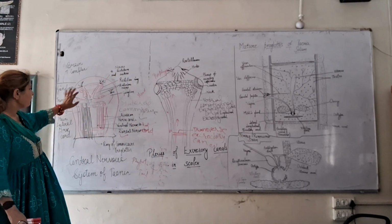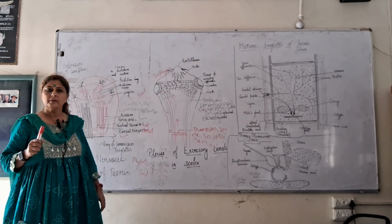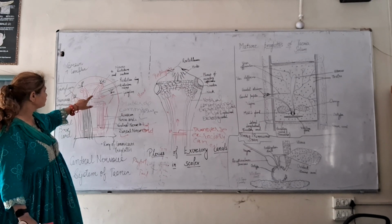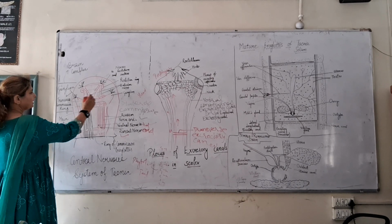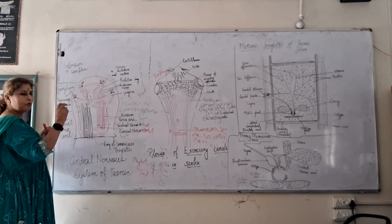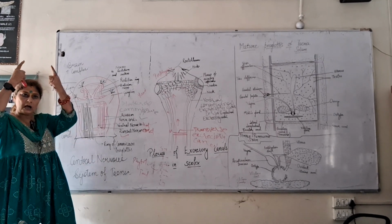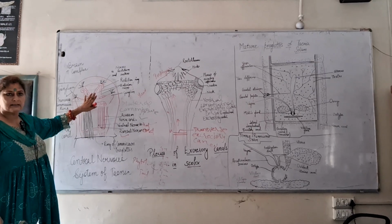The nerves which arise from the central nervous system are called the peripheral nervous system. Here on the dorsal side there arise two big nerves. From the middle there arise two nerves, and from the back side there also arise two nerves. These are called the anterior nerves, which supply the upper portion. I think this is clear.